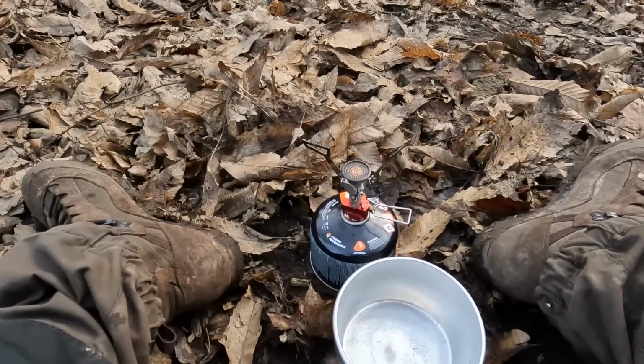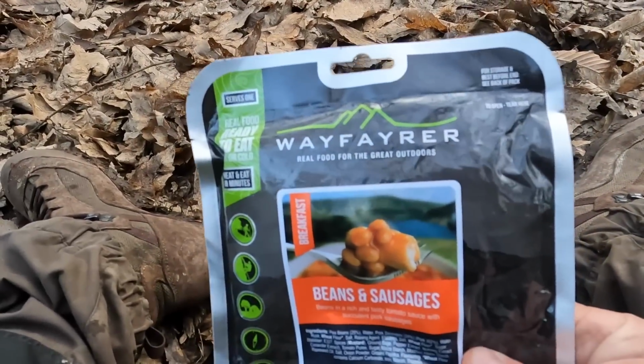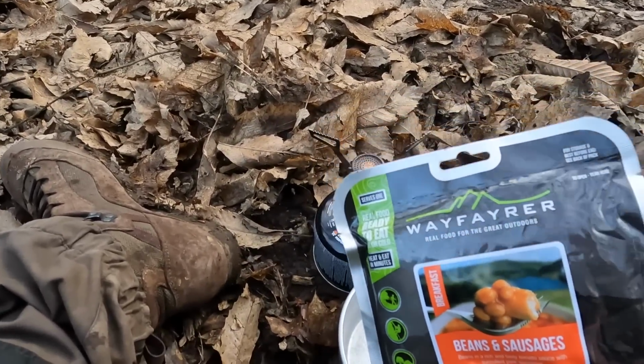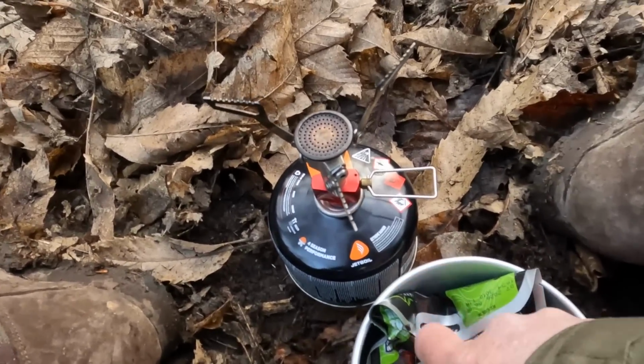So for breakfast this morning, I've got sausage and beans, mega, and look at that, it's a posh civvy one. A mate of mine gave me that the other day. He says he thinks I'll get more use out of it than he does, because he doesn't really do camping stuff. I don't know why he bought it.